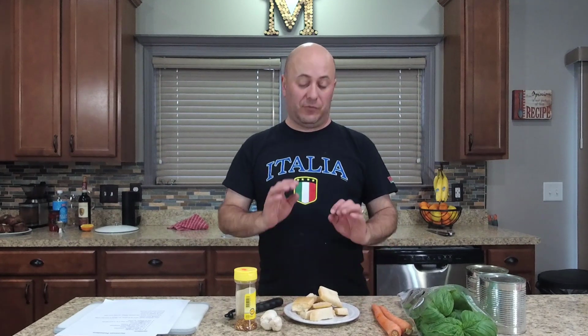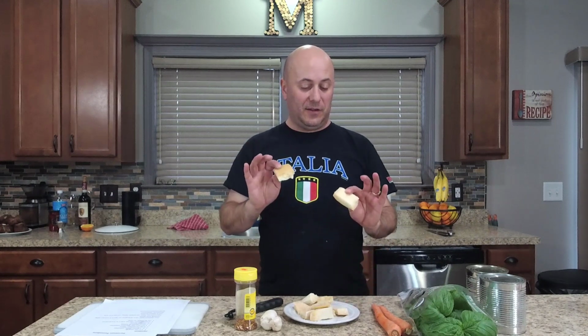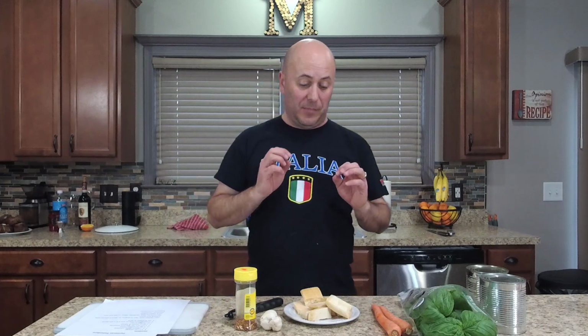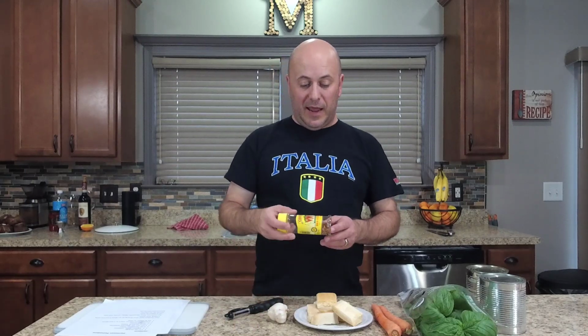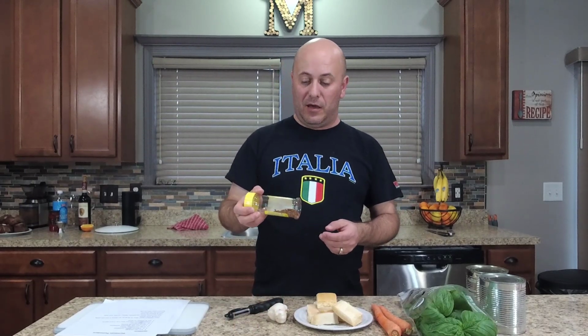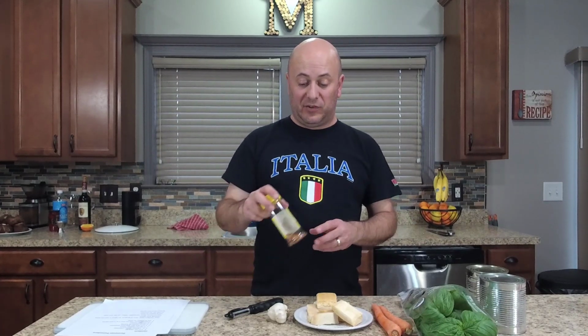This is about ½ a pound of Parmesan rinds. As you use real Parmesan cheese, never throw away the rind. The rind can be used for so many dishes, and this is going to flavor our tomato sauce in this dish. We're going to use 4 or 5 cloves of garlic, depending on how big these cloves are, and probably ½ a teaspoon of our red pepper flakes. Not too many. We don't want to make this dish spicy. We just want the red pepper flakes to round out the flavor. And as always, but not pictured here, salt, pepper, and olive oil.